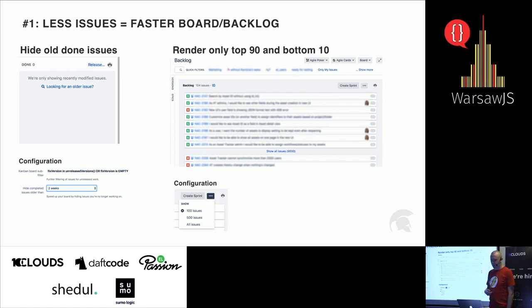And for SCRUM backlog, the solution you can see here is that we just show 100 issues on the board, on the backlog, and hide the rest. Everything here is configurable, and you can even disable this behavior. But those improvements from this were significant, and I will show you the numbers at the end of my presentation.